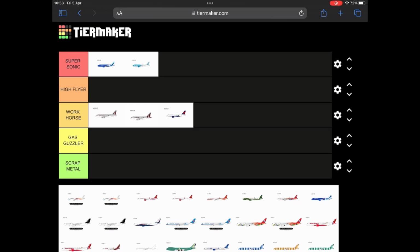I would personally, if I was a collector of this scheme and this airline at this time in its life, I would be replacing the earlier versions with this new one because they are very good.